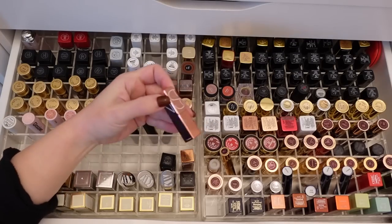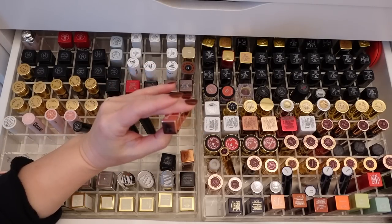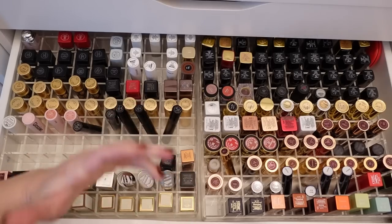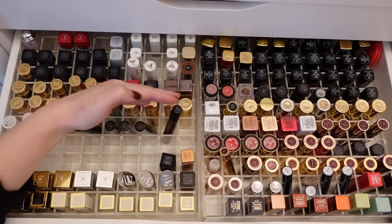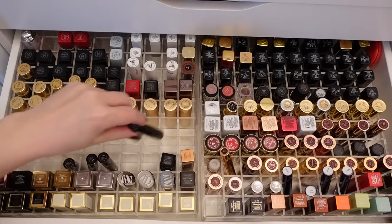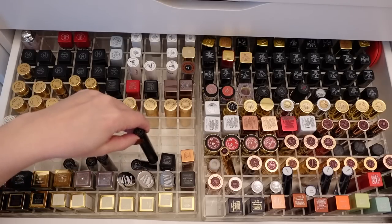Okay, next, oh, we've got a little NARS. This is Dolce Vita. No, I'm gonna declutter that. I'm gonna keep all of my Victoria Beckham. These are fairly new. Do two fit in one?